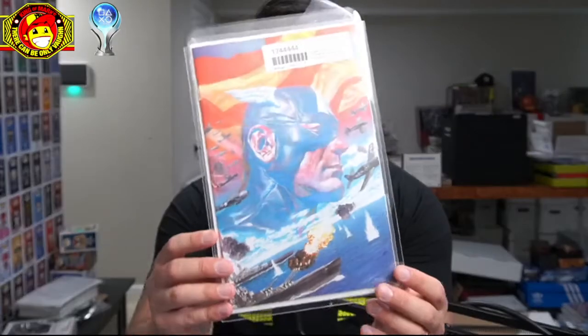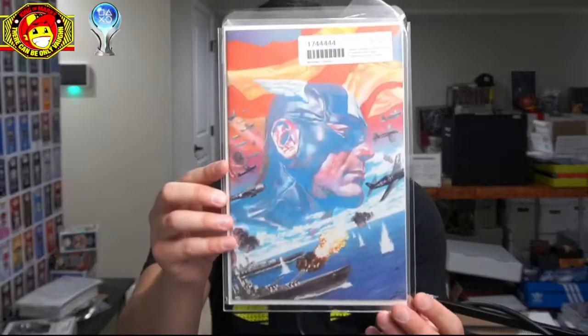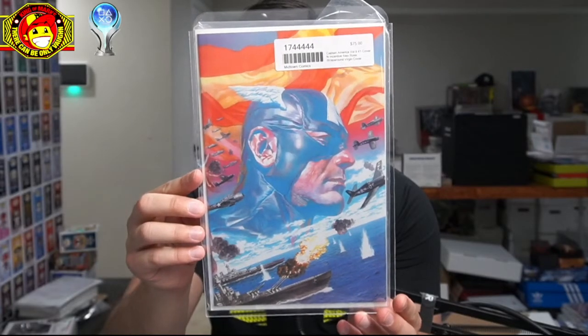This was the biggest discount here, I think it was like 70% off or something like that. Captain America #1, Volume 6, Volume 5, I believe. It says it on there. It's Volume 9. I was way off. But this is the Alex Ross Virgin of issue #1. $75 price tag. I only paid $17 for this. So that was the biggest one on there that I wanted to grab.